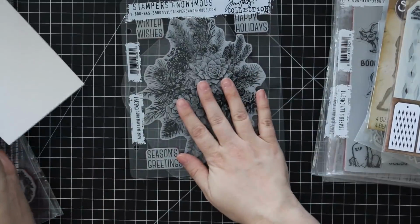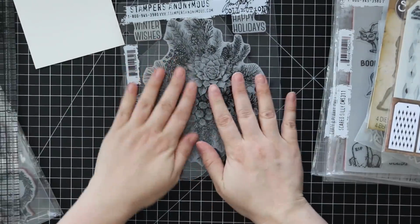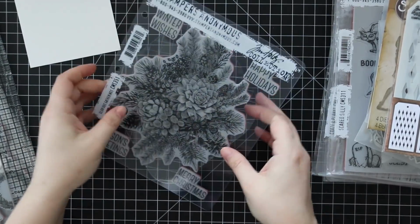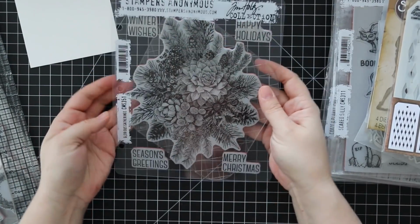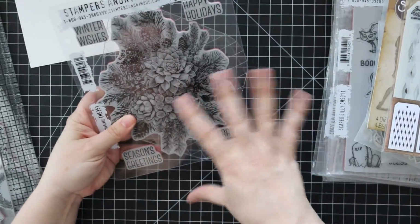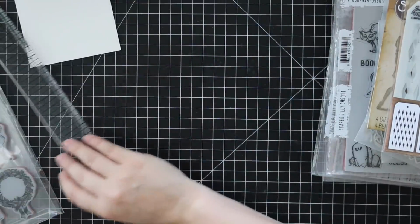I want to metallic heat emboss this. I think it would also look gorgeous stamped in color. It's just, depending on where you stamped it, you know, you get... I love large stamps like this. Love it. So I had to get this one. I just think it is absolutely gorgeous. And we have 4 nice basic sentiments that play nicely with this. Love that one. So I got that one.